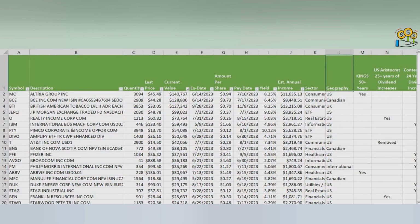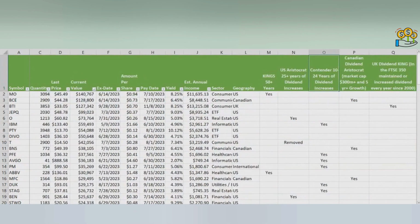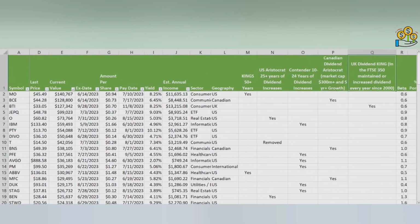then these last sections are ones that are really valuable. Whether or not this stock is a dividend king, which means it's been paying out and increasing dividends for over 50 years, whether they're a dividend aristocrat, which means they've been paying or increasing for the last 25 years at least, or if they're a dividend contender, and that means paying out or increasing between 24 and 10 years. Then the last two columns are whether or not they're a Canadian dividend aristocrat or a UK dividend king.